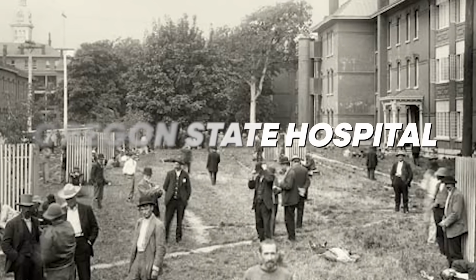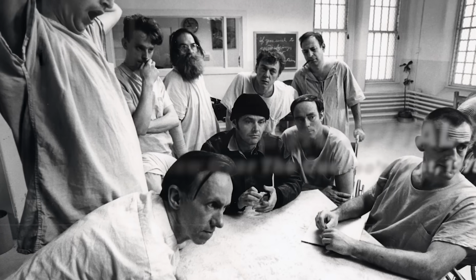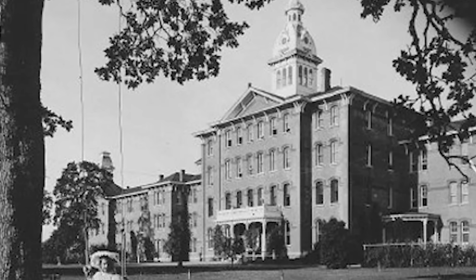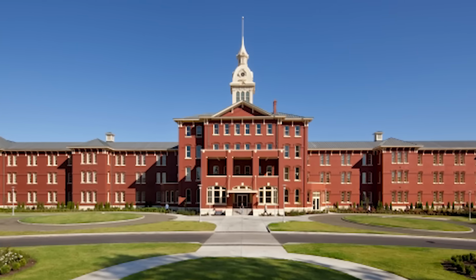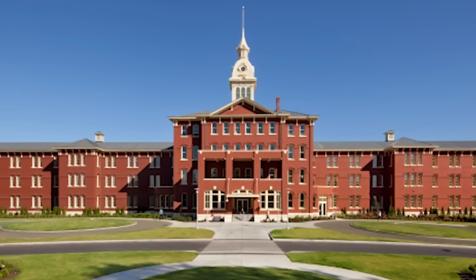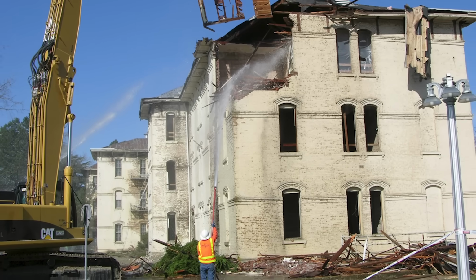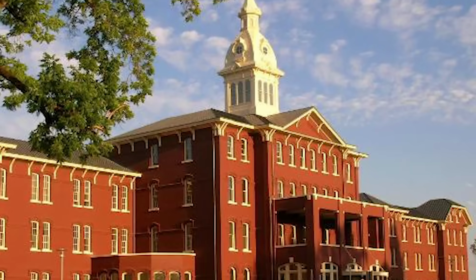Filmed at the actual Oregon State Hospital in 1975, One Flew Over the Cuckoo's Nest captured scenes inside the real psychiatric facility. The imposing Kirkbride building stood at the heart of the campus and remains to this day. In 2009, most of the hospital was rebuilt, modern and clean, but the original Kirkbride remains as a historic relic. A museum now honors the film and the hospital's history, inside the same walls where McMurphy challenged the system.